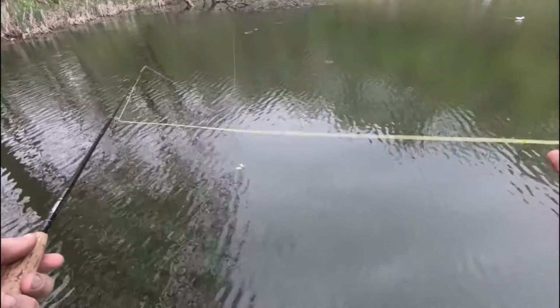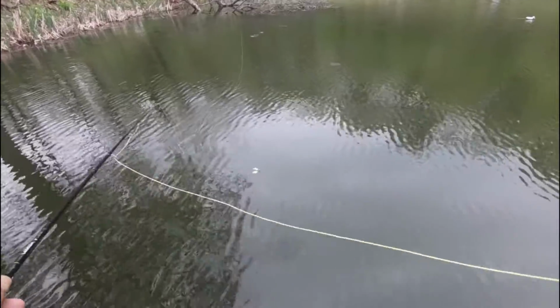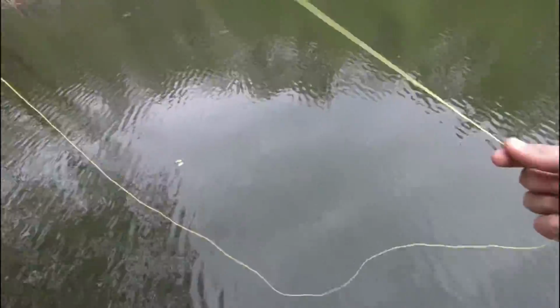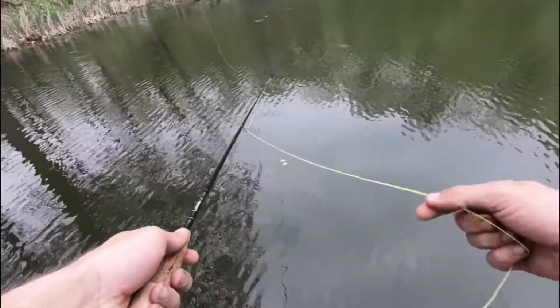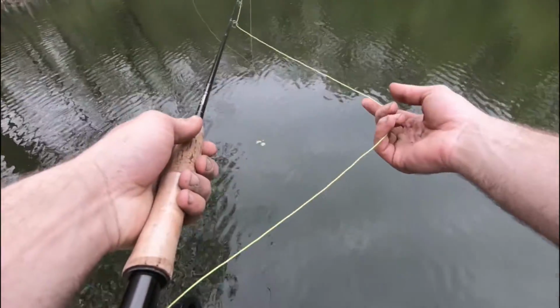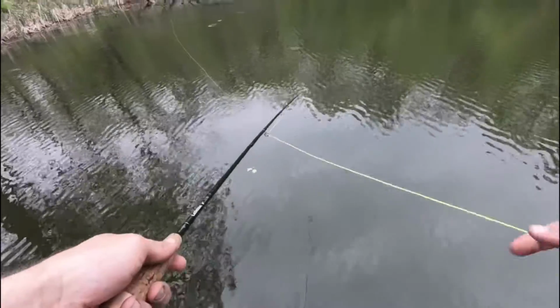And we'll see if we can get them to recommit. They're kind of staging by that tree in the water. A lot of structure. This pond doesn't have a whole lot of structure. Missed one there. So it's kind of a natural conjunction point for them. And there, missed him again. Should stop talking and start fishing, right?